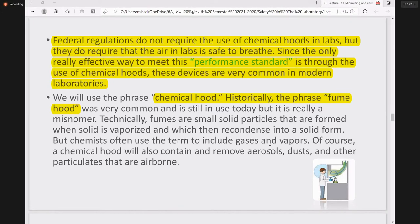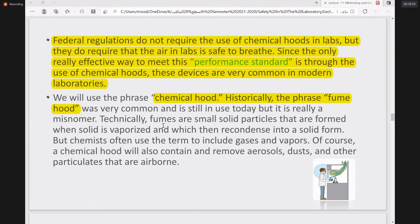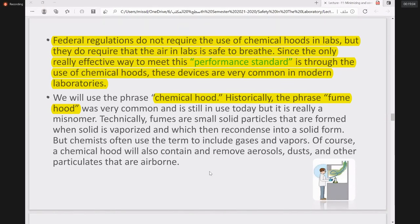It's a common phrase, and technically it's all about fumes. The objective of the chemical hood or fume hood is to remove fumes, gases, and small solid particles from the lab air. This type of fume also contains aerosol, dust, and small particles that may be generated by experiments in the lab.